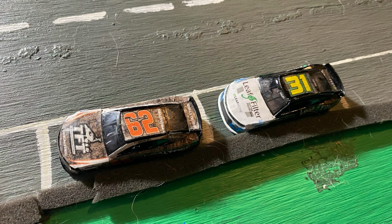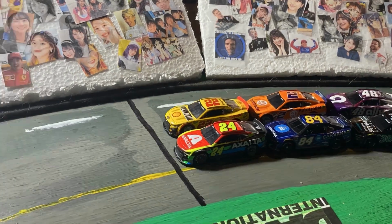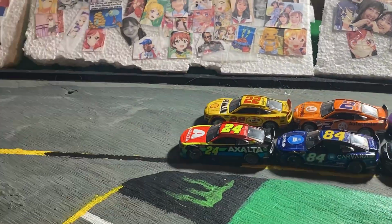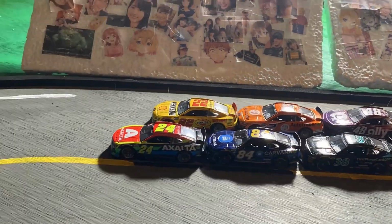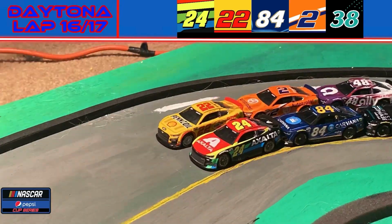Many cars collected. Only 4 cars couldn't even refire their engines, and now we'll have an overtime restart with William Byron on the inside, Joey Logano on the outside, Austin Cindric behind Joey Logano, Jimmie Johnson behind William Byron, and it is a green flag with 2 laps to go in this overtime restart. William Byron getting a push on the bottom lane. Now Joey Logano getting a big run on the top.